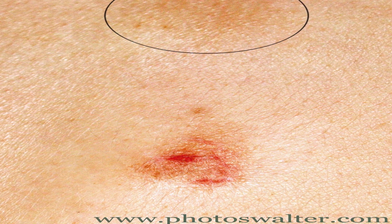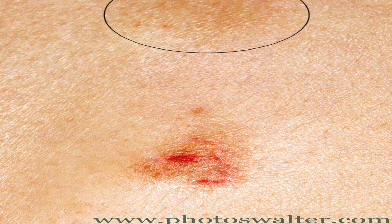Apply the paste on the affected areas and leave it on for 10 minutes. Soak a cotton ball in warm water and use it to remove the application. Repeat the application once in a day for relief.